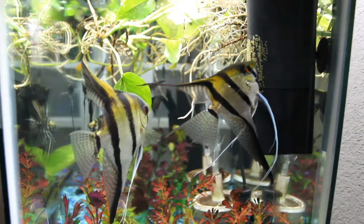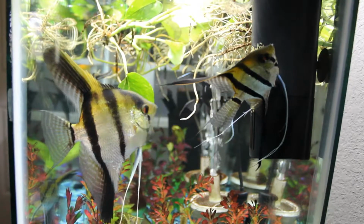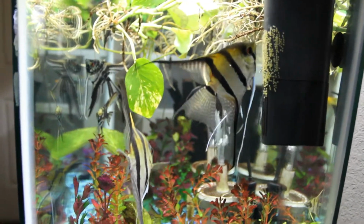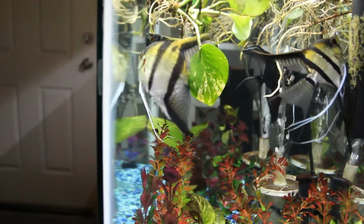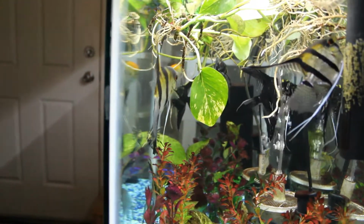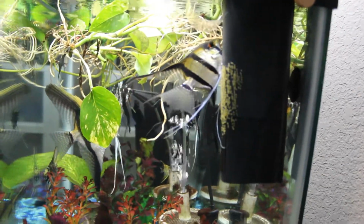This looks like we got our spawn in the tank. I haven't had a spawn inside my 29 in a long time. And apparently this one and the big one are a couple now. So that's interesting. So I was right about the big one being a male. Didn't know it was going to pair up with such a small little fishy though.